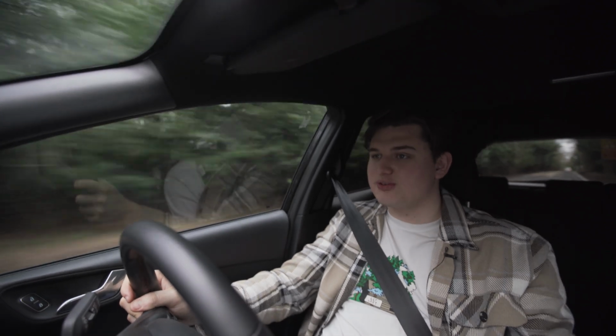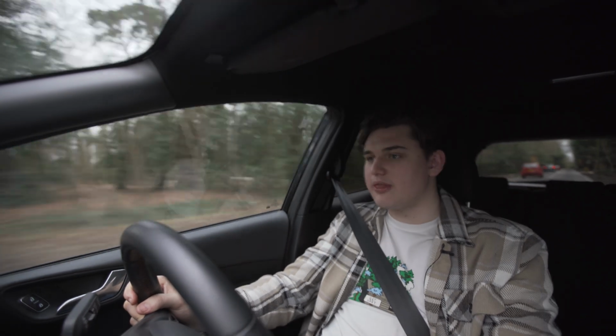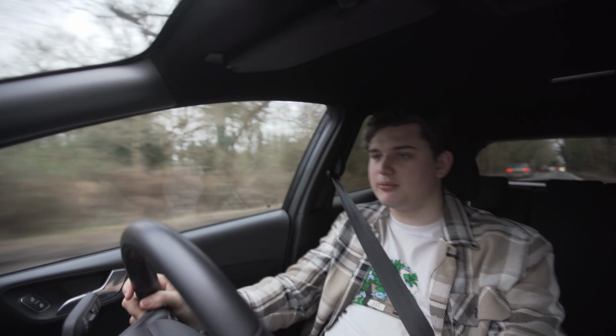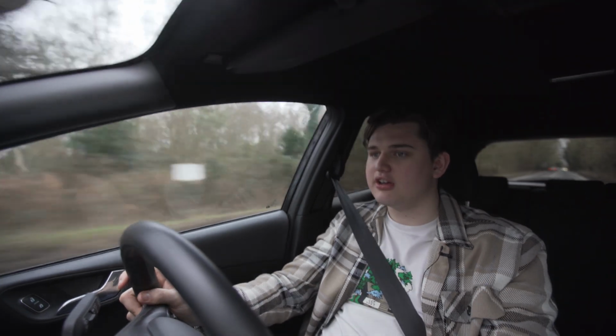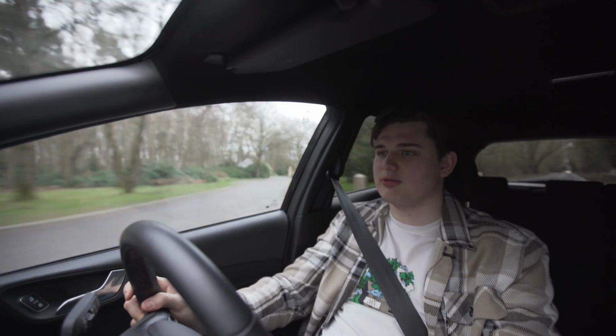It's got cancel, resume, changing the speed limit up and down, volume up, volume down, mute. Change tracks, it can take calls. You've got the menu buttons on the steering wheel, so when you're going through your digital menu in the car, you can actually see what you're doing without having to take your eyes off the road too much.